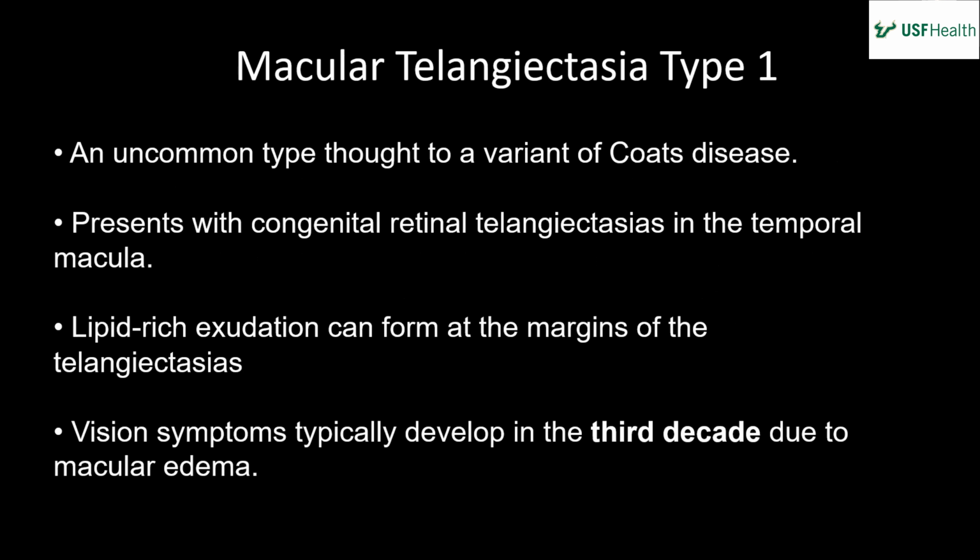Type 1's a less common one. We don't hear as much about this one. It's thought to be a variant of Coats disease. They have congenital retinal telangiectasias in the temporal macula. There's lipid-rich exudation that can form at the margins of the telangiectasias, and the symptoms are usually in the 3rd decade of life and come about due to macular edema. One of the things that OphthoQuestions mentions about MacTel type 1 is that focal laser is effective because of the leaky vessels, whereas it's not effective in the other ones. We don't really do focal laser, but that's one of the things that OphthoQuestions seems to think is relevant.